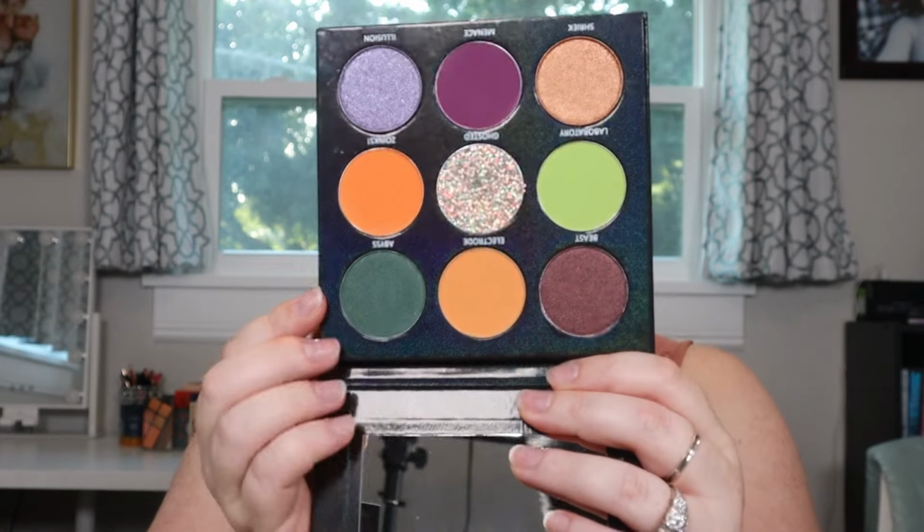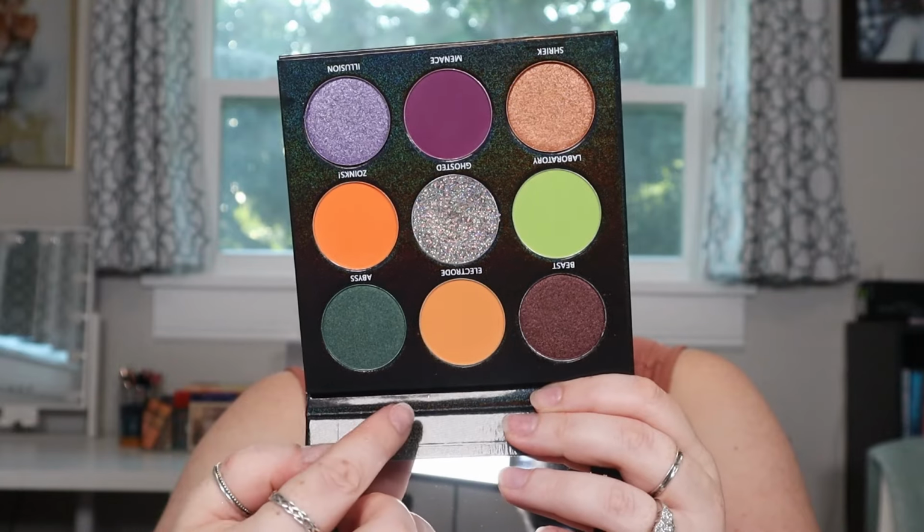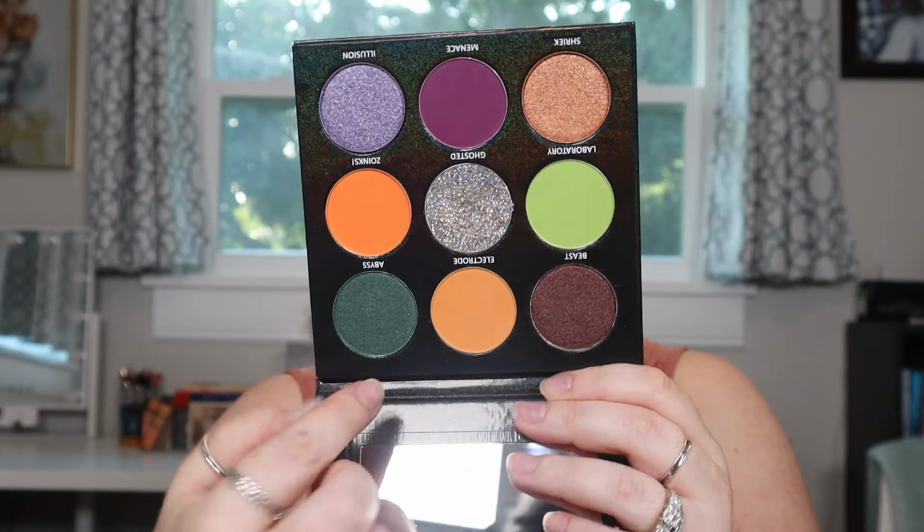Like, let me show you. The shimmer formula seems very satin, especially in these bottom two on the outer corner, the purple and the green one. And those oranges might be a little bit similar too. So you know what, since this is a huge nine-pan palette, let's just swatch them all, shall we? Yeah, these two are satins. The green one and the purple one.